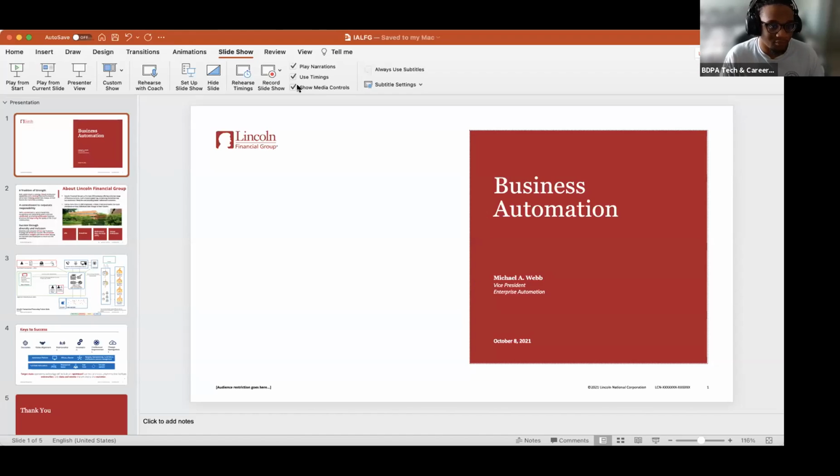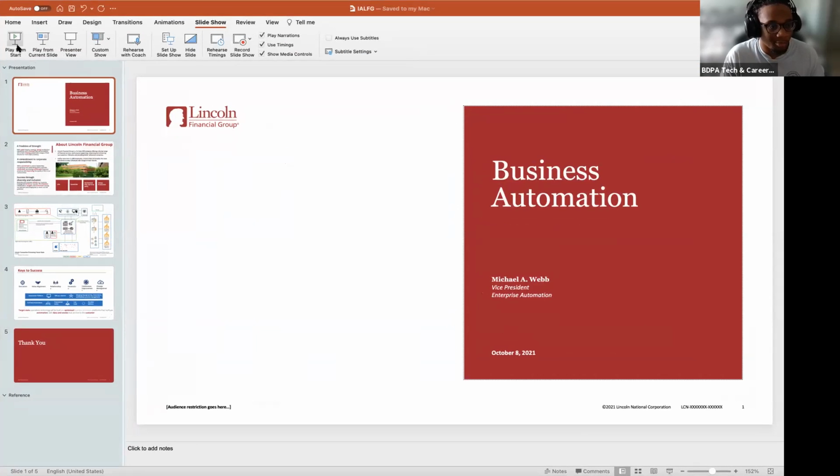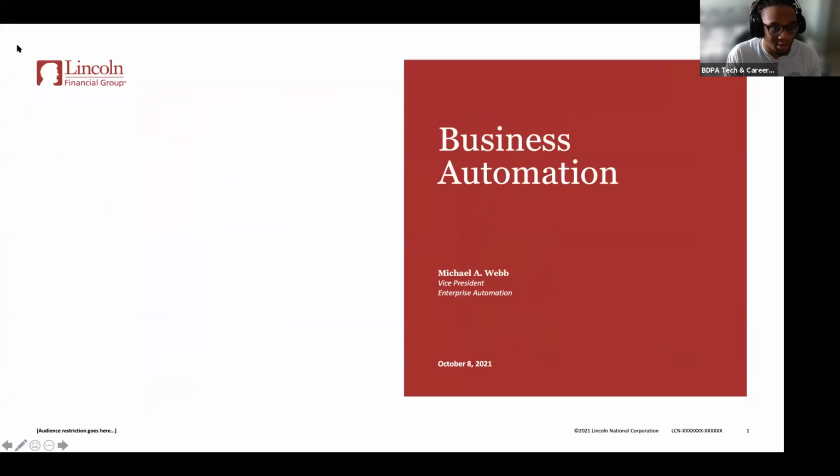Michael Webb is a Vice President of IT Application Development at Lincoln Financial Group. In his role, he's accountable for software delivery of Lincoln operations. This includes their digital intelligent automation program, business process management, robotics process automation, straight-through processing, B2B scan capture, and enterprise integration services.